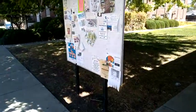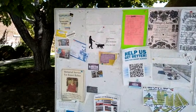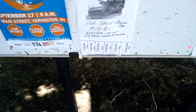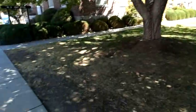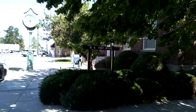This is gift shops. Here we go. Bulletin board. I always like looking at these. See what's here. Okay, there's a Jeep for sale. Okay, well, that's cool. Here's a U.S. post office. None of them there are foreign post offices.